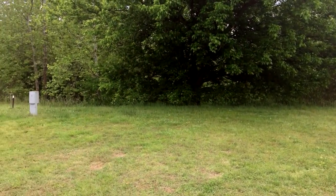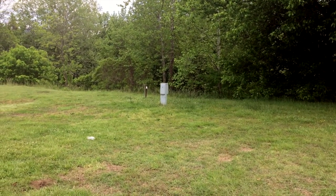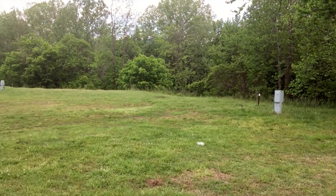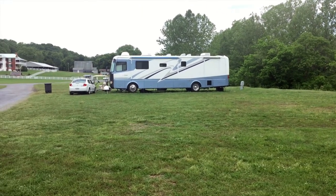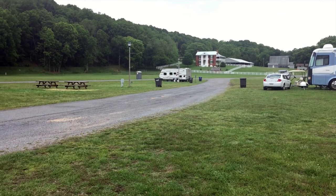And this right over here is the next door pedestal. And again, like Paul said, it's a dual pedestal, so there will be one person on each side of that when this campground is full. Right now it is quite empty, so there's tons of space. But over the weekend it did fill up quite a bit.